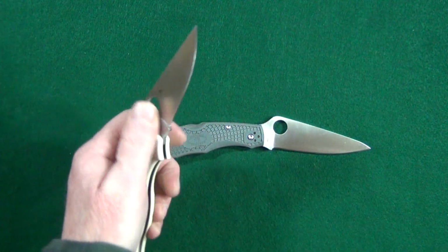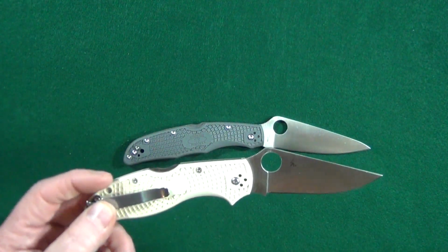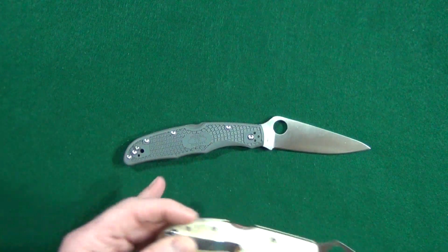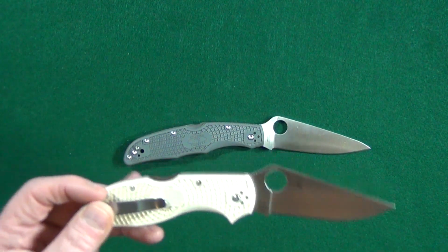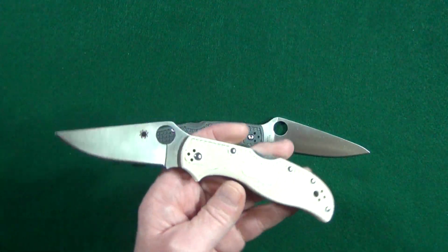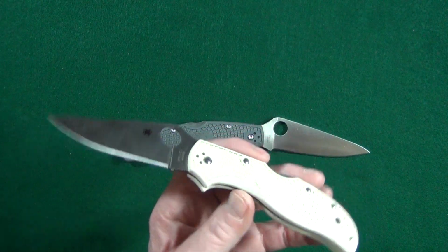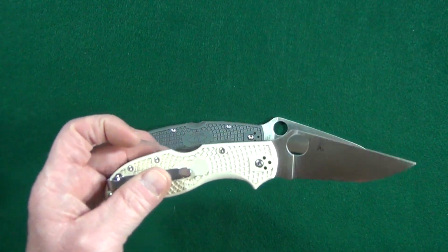But I will say this, the Stretch 2 has actually been kicking the Endura out of my pocket as of late. They're very similar in size, but I really don't feel comfortable putting this on the list because it's a sprint run.